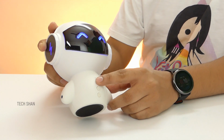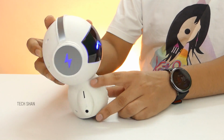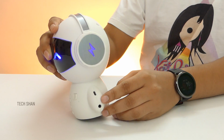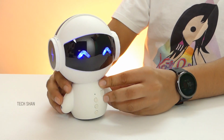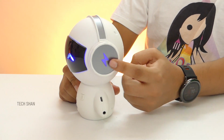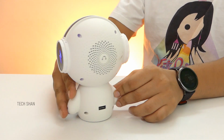And in one hand of the robot, you get a micro SD card slot and an aux port. And in the other hand, you get a charging port and a headphone port. Yes, you can connect your headphones and play music directly from it as well. Pretty cool, isn't it? When the power is turned on, the eye of the robot glows. And when you charge, the light in the headphone glows. Back is where you have the speaker grill.